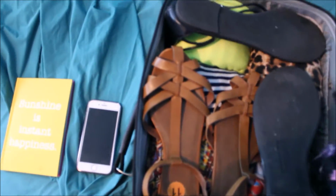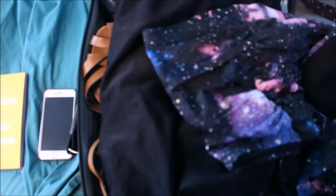And I will be sure to explain more about how I packed in the blog post for this video, so be sure to check it out down below. And then in this container in the front, all of my underwear and stuff like that. And then in the front pockets is where I ended up putting my toiletries. So everything fit like a glove. I was able to fit all of my clothes for the week in this one tiny bag, and I am super duper proud.